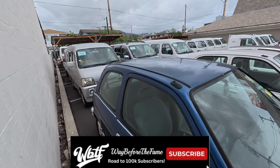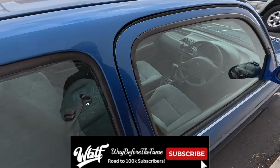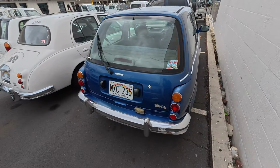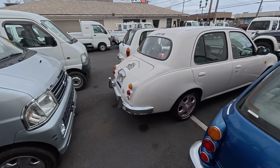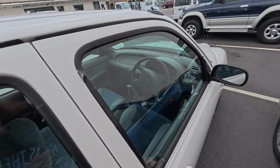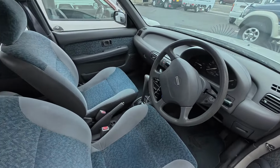This one is the coupe version. This one also is a 4-speed. It's not CVT. I also learned that these come stick shift, which is pretty awesome. Here's a look at the rear end on the coupe, and then here's the rear end on the 4-door. This one is CVT, which is what I usually see in the Nissan Marches.